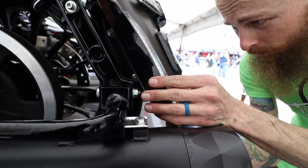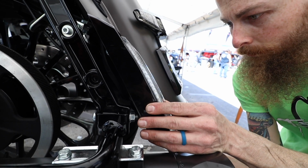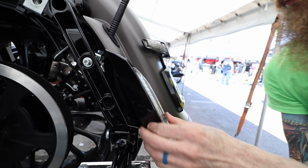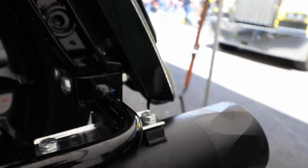So you just set the lock tabs, the little tabs, down at the bottom and then press up and it'll line up that back edge right there nice and perfect. Then the wire just comes right out here out of the bottom, and we'll route that in a second.